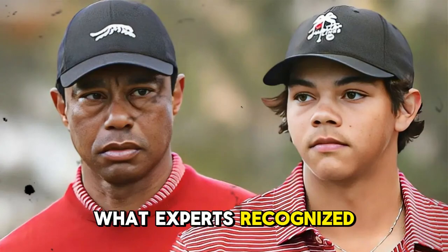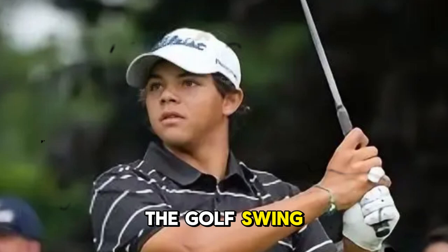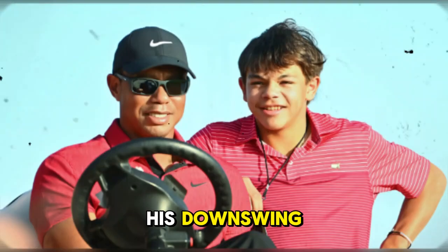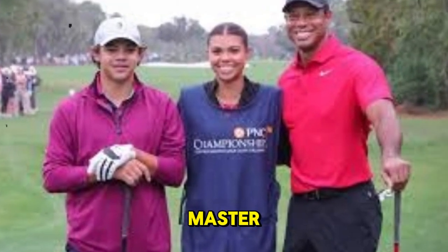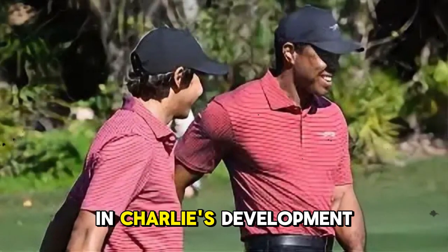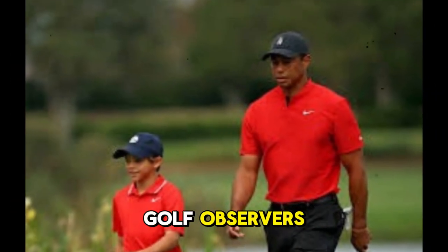What experts recognized immediately was Charlie's natural ability to sequence the golf swing. The way he shifts his weight, the timing of his hip rotation, the way he maintains lag in his downswing. These are advanced concepts that many golfers never fully master, but raw talent is just the beginning. What happened next in Charlie's development would surprise even the most optimistic golf observers.